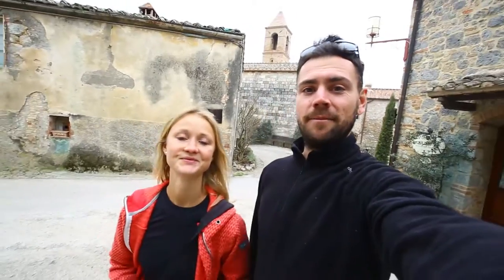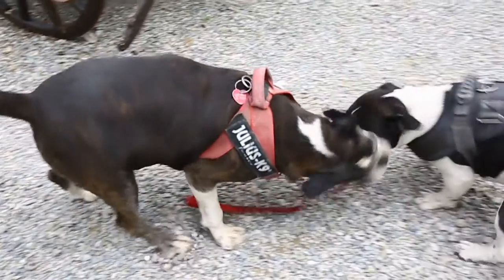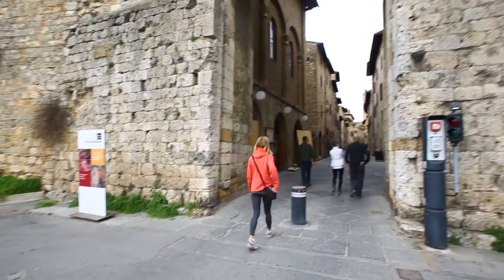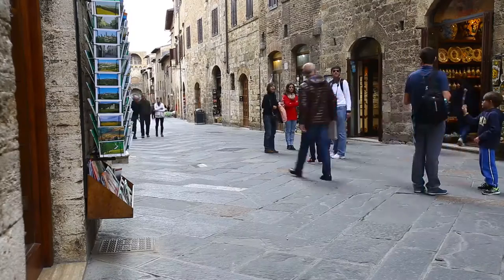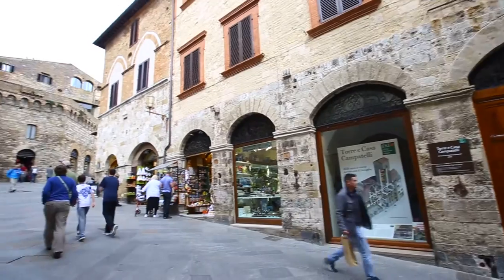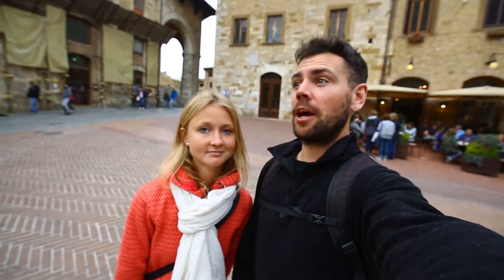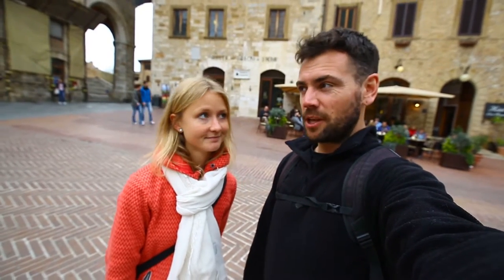But let's go check out the old town and take some photos of that. And we have made it to San Gimignano, which is a little medieval town with amazing architecture. Central Tuscany, lots to shoot here. Old buildings, brick, different angles, archways. Yeah, also very touristy though. Yeah, there's a lot of people here.